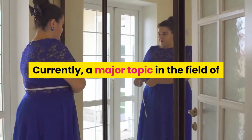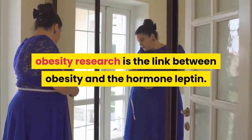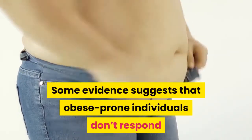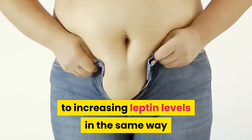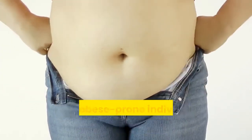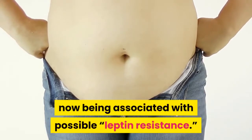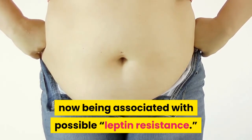Currently, a major topic in the field of obesity research is the link between obesity and the hormone leptin. Some evidence suggests that obese-prone individuals don't respond to increasing leptin levels in the same way that non-obese-prone individuals do, which is the reason obesity is now being associated with possible leptin resistance.